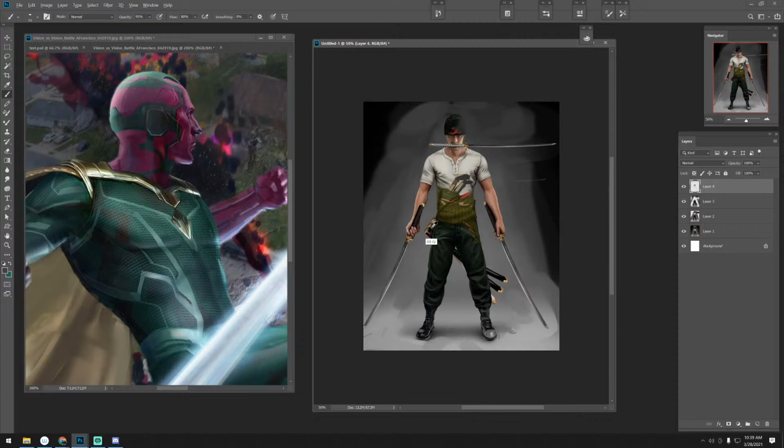His swords are down here. How would it look if it was up here? And then I would do a three-quarter view, or you could also test the shirt out to see how you want the shirt to be. Even redesigning the shirt.